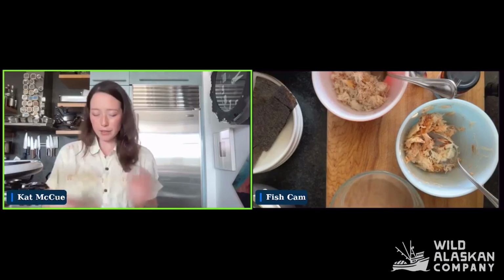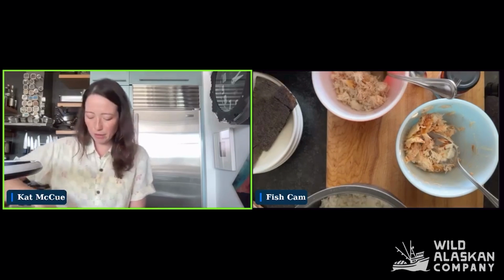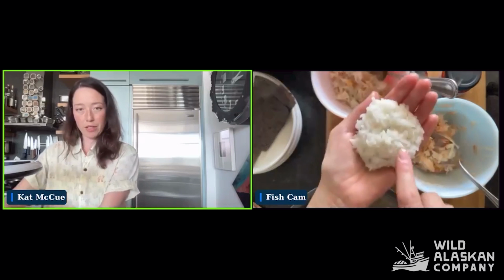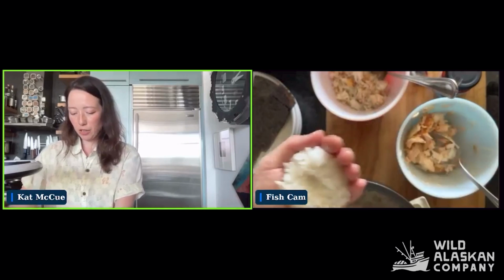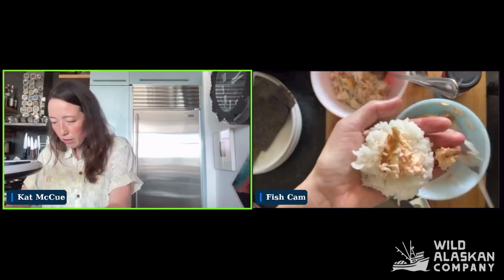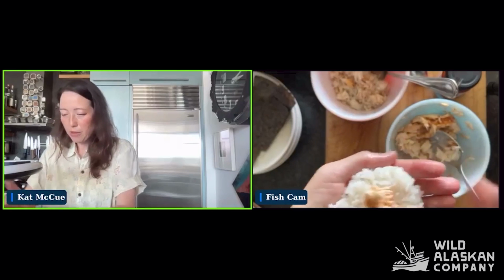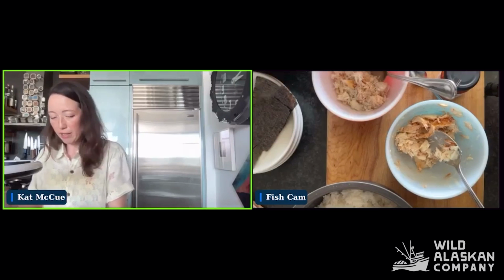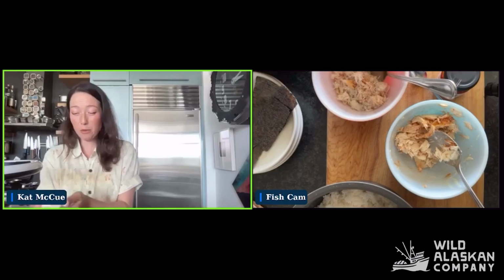I'm gonna wet my hands, grab maybe about a 1/4 cup or so of rice to start, just like this. Make a little indentation and then drop in some filling. That should be good. Yum. On top of that, we're going to add another scoop of rice. Re-wet your hands as needed because the rice will stick.